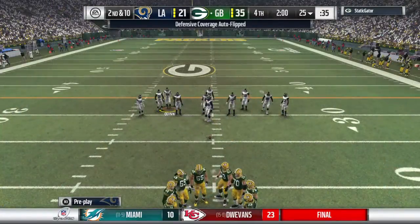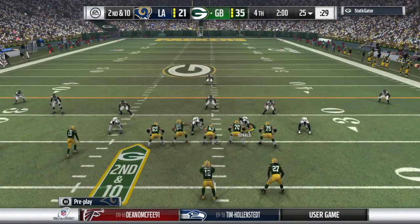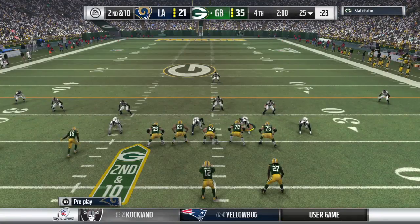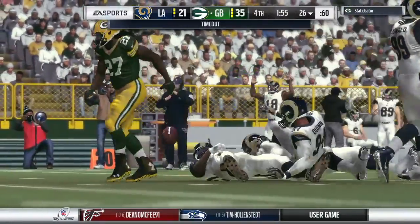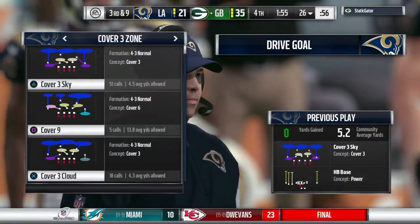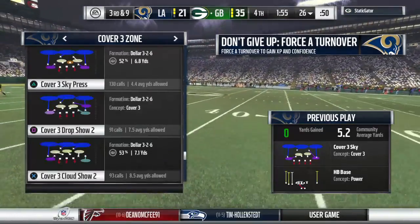So 2nd and 10 here. They run it again with Lacy. And for one of the first times tonight, he's going to be held up at the line of scrimmage. And now the Rams are going to halt things as they want a timeout. It's just their first. They've got 2 more to use here in the final stages.